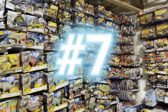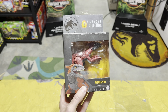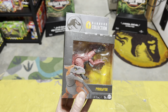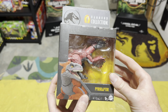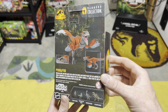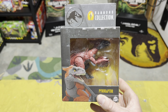Now, time to move on to number 7, and we've got the Hammond Collection Pyroraptor, also from Jurassic World Dominion. I know there's probably going to be a decent bit of Hammond Collection on this list just due to these being the best figures that get released because they are more collector friendly. But you can see here, this Pyroraptor looks awesome. We've got a great sculpt and very vibrant colors, and the box art for this Pyroraptor looks really sweet as well. I just really love everything about this toy, and I love how unique the species is as well.